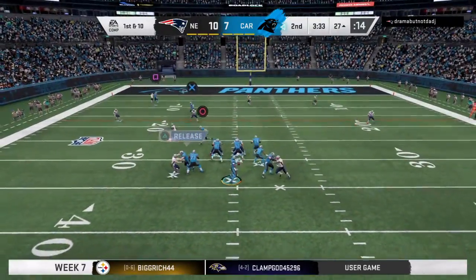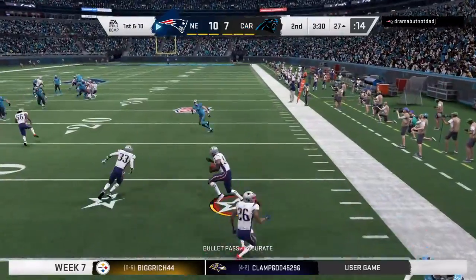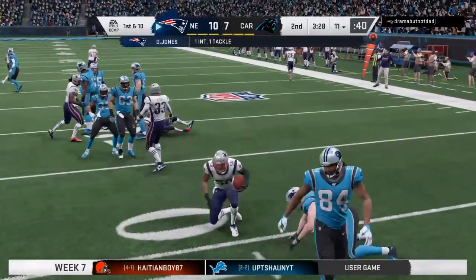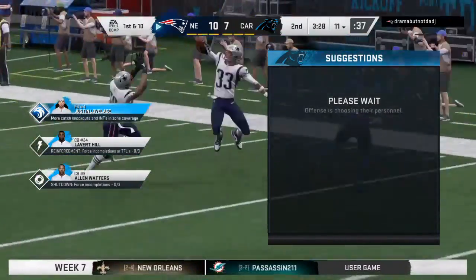Here's a play fake as they set up to throw. The ball popped in the air and intercepted. Picked up by Deion Jones, the linebacker. And a big turnover there as his guys will get the football back.